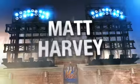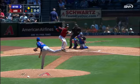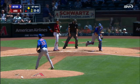And when you're talking about a guy who's trying to find his mechanics while competing at the major league level, things like this, where you have a guy at a 2-0 count and you're trying to throw this, or he gets behind right here, there's a changeup off the plate, then he goes slider away. You see how he's missing almost by a plate and a half on both sides.